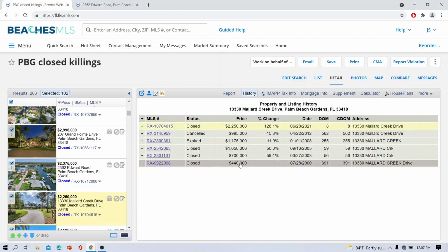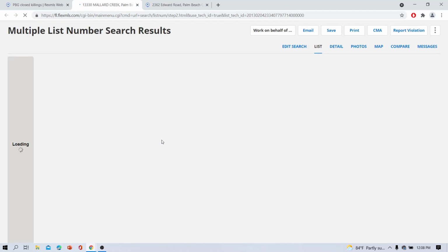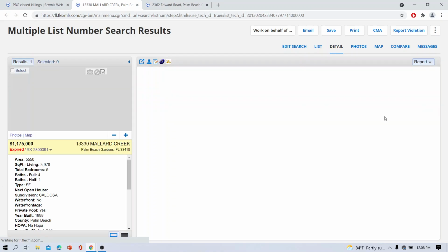Somebody paid $440,000 for it in 2000. Then somebody paid $700,000 for it in 2003. $1 million in 2005. And now someone paid $2 million in 2021. $2,250,000. So let's look at how it went over $1 million in price in such a short time.